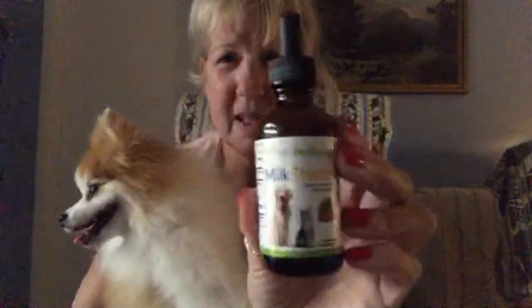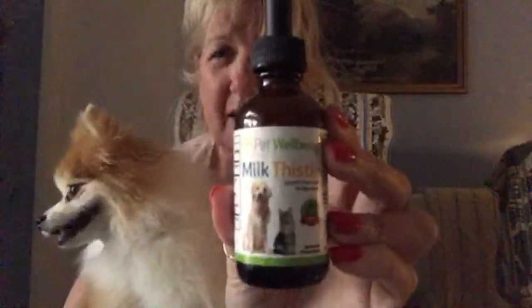And this is milk thistle, and it's for dogs and cats. See it? Milk thistle. The vet told me about it. She said it's easier to get, and she said, "Oh yeah, I've heard of that, that works, you can try it." But she said to be very careful and look for side effects.